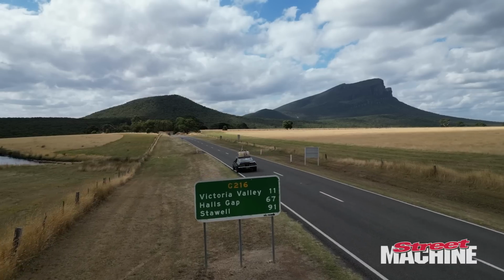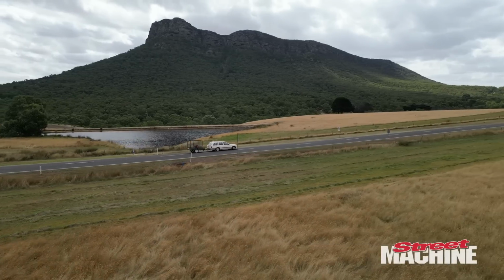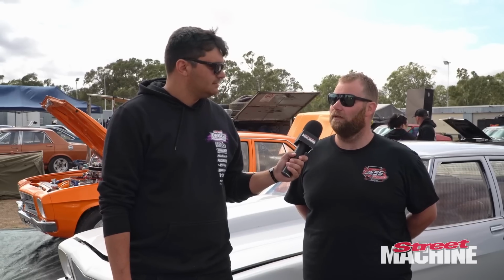Now, you two have done a few of these. How's this one rated compared to the others you've done? Pretty good. The drive through Hall's Gap was awesome. The scenery there was insane. Other than that, it's been pretty long, but yeah, it's not too bad.